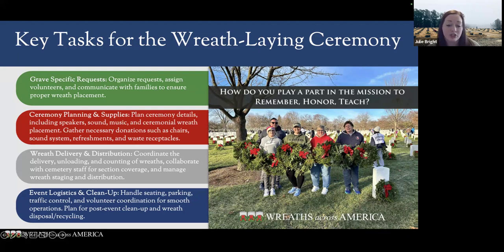Depending on the size of your location, you may need to decide how to manage seating, parking, and traffic flow. If your cemetery is in a congested area and parking is limited, it may help to involve local law enforcement for traffic control and to keep things running smoothly on Wreath Day. Volunteers should also know when to arrive, what their task is, where to go, and who to report to when they're finished. And don't forget about cleanup.